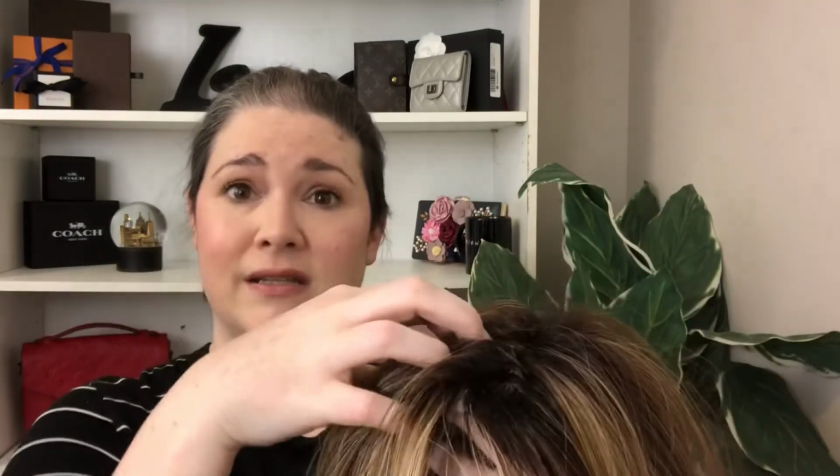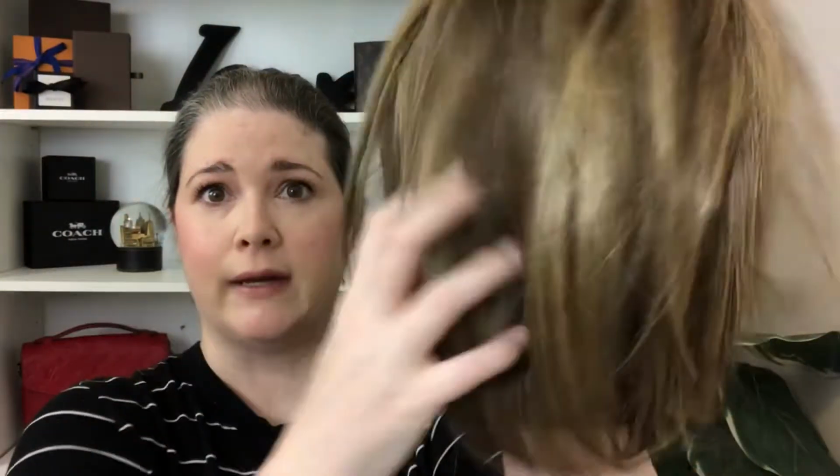Honestly, I would hate to see the blonde color, because if it's hair of this density, then you would be able to see straight through it. The hair back here looks really good. I have no problem with it back there. I have really no problem with it on the sides. It's just that the top is just not good.